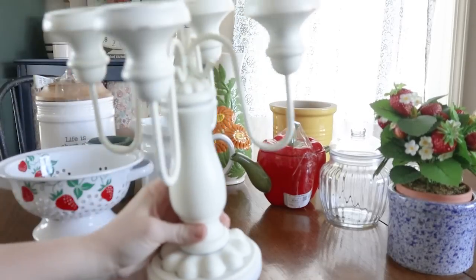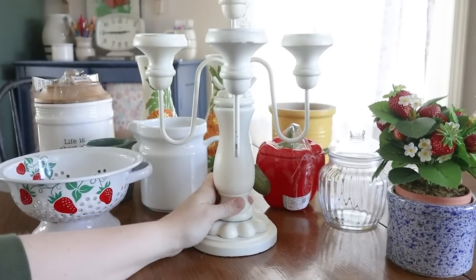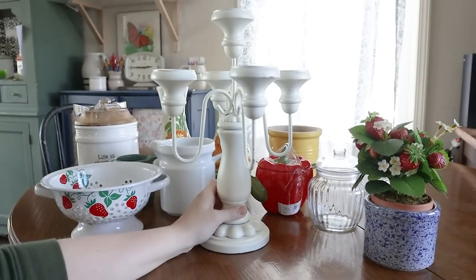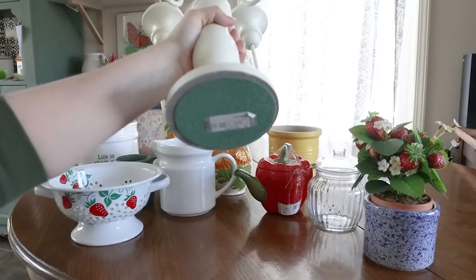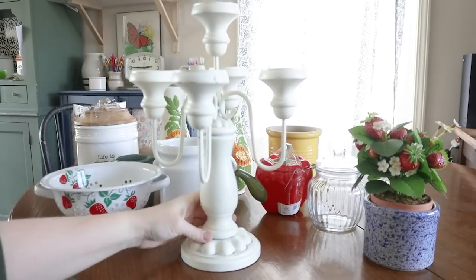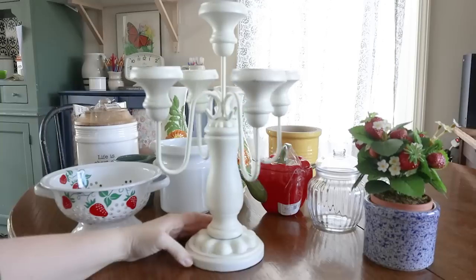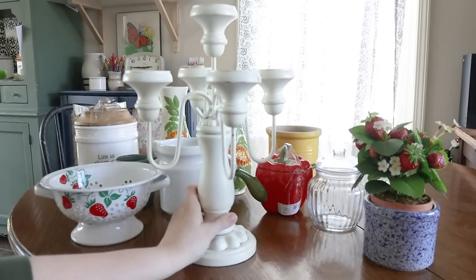And then for $3.67, I grabbed this candlestick here. It's a little bit large for you to see the whole thing. Candlesticks sell pretty well for us in our booth. I just thought this one was a cute design, and for $3.67, you really can't go wrong. There's absolutely nothing wrong with it. I mean, there are some dings in the paint, but I would think that that was something people would want. If it doesn't sell right away, I can always bring it home and give it another paint job.